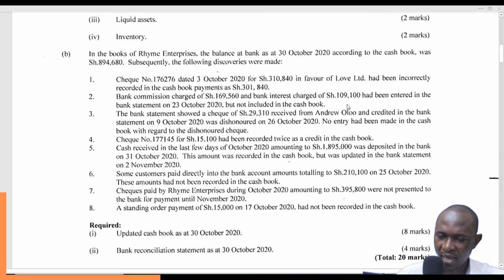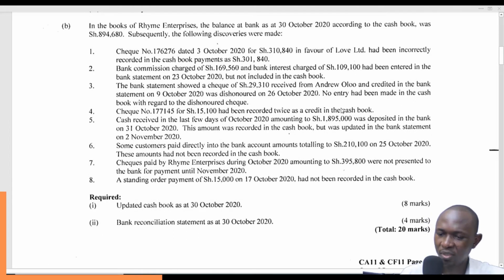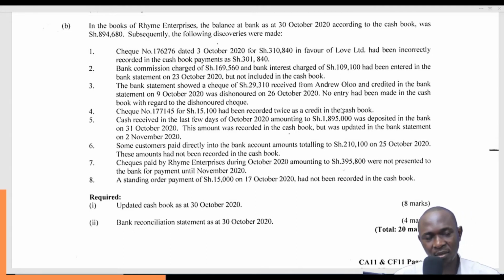Okay, so you always have to start with updating our cash book, because that is what is within our custody. And again, it is the only thing that we can update. The bank statement we cannot update. We can only compare our cash book with the bank statement and see if there are any discrepancies or disagreements. But we have all the rights to our cash book. So the majority of the corrections that we are going to carry out will be in our cash book.